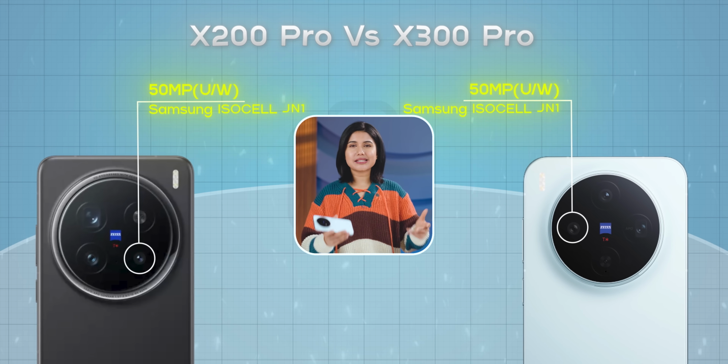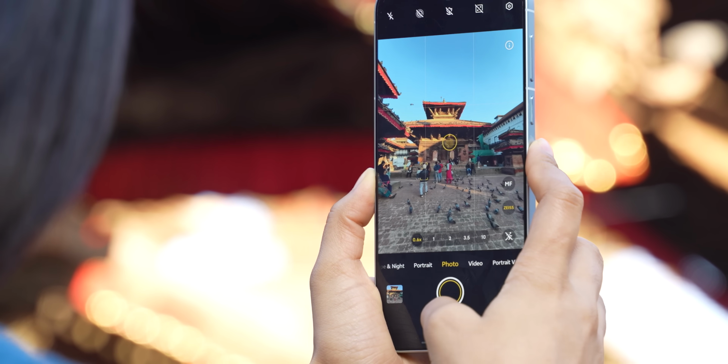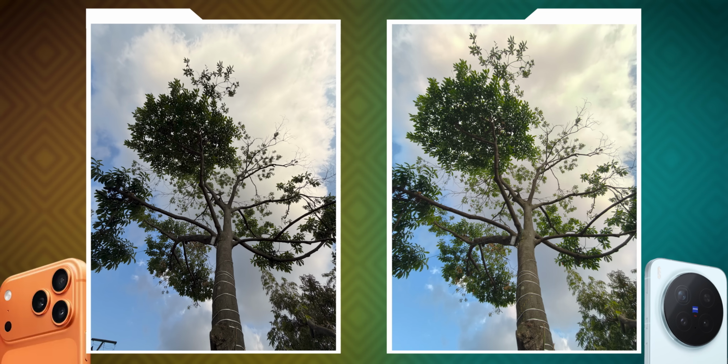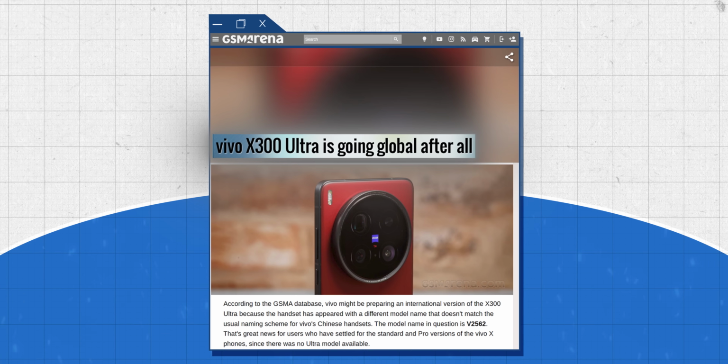However, the one area where I think Vivo could have done better is the ultra-wide camera. They have reused the same Samsung JN1 ultra-wide sensor as before, and it's not particularly wide. It's around 15 mm, so it's definitely narrower than iPhone's 13 mm ultra-wide lens. It would have been amazing if Vivo had included something like the Sony LYT828 here for the ultra-wide, but I think they deliberately did not do that, most likely because they're saving that for the upcoming X300 Ultra, which is rumored to finally launch globally this time.